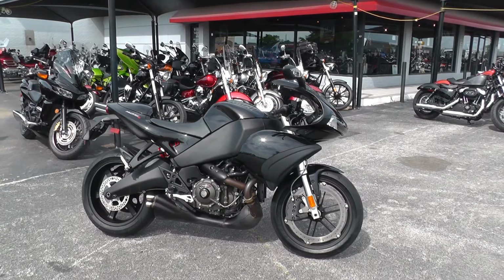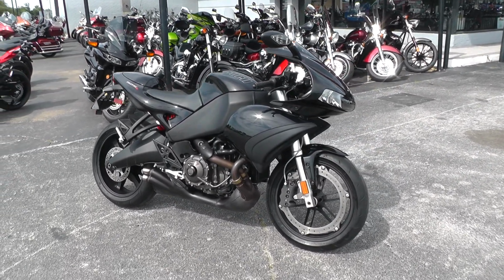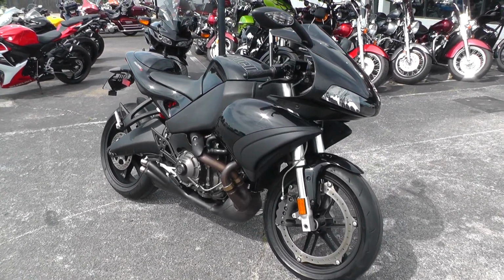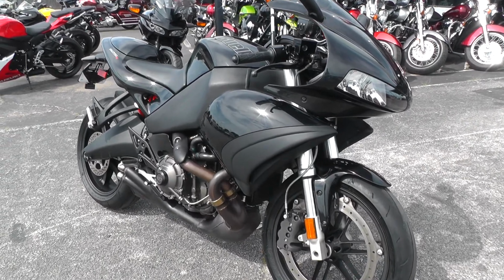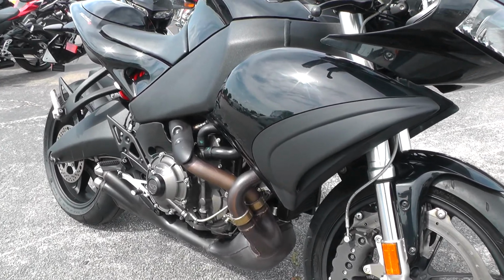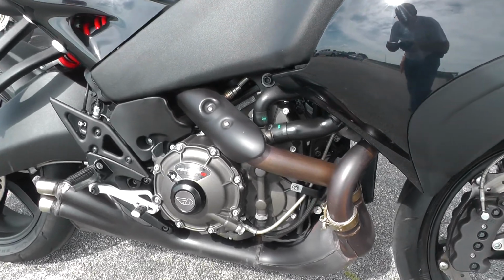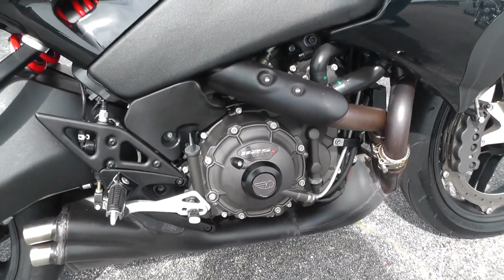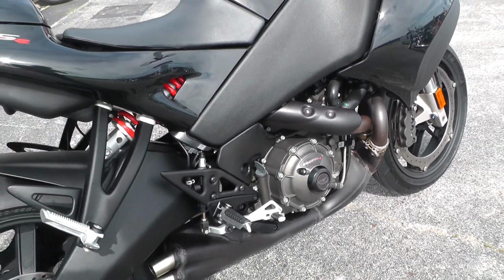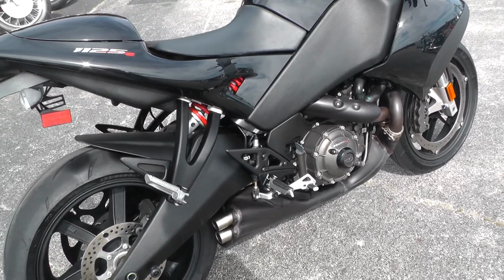This is a bad to the bone little bike. All you Buell owners know a lot more about this than I do, I'm sure. But it's an 1125cc liquid cooled V-twin made by Rotax, which is a Canadian company. They make some of the smaller BMW motors, and they make motors for the Can-Am Spiders. So they've been around a while, and make a really powerful little motor. This one puts out about 118, 120 horse, something like that.